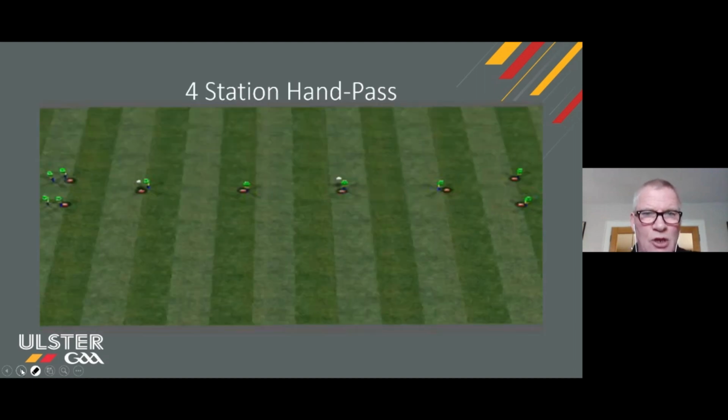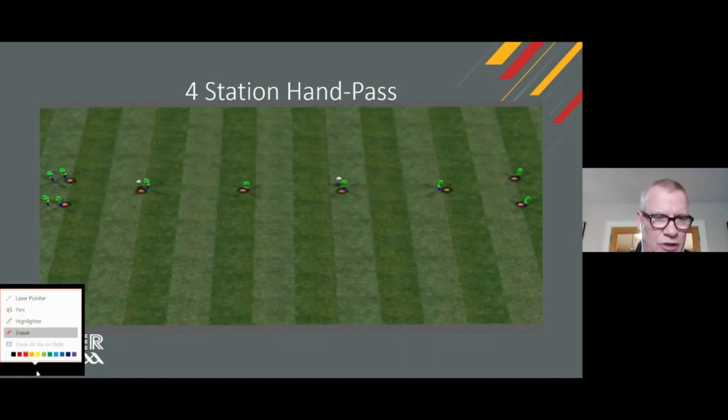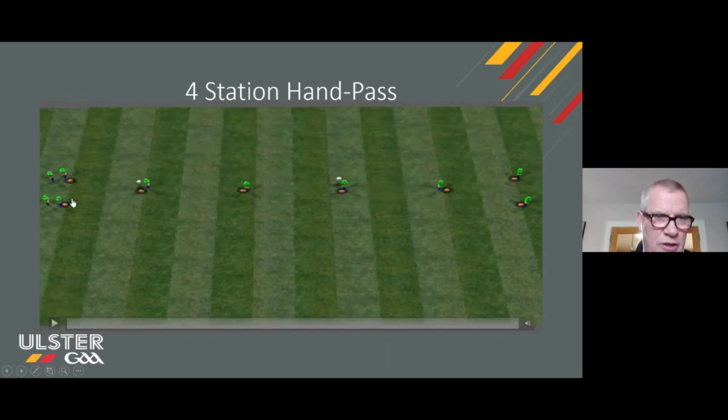3-3, I call that. Moving on to the next one, 4-station hand pass. This is a very good one. Before we start again, I'm just going to sort of explain it, coaches. 5 steps between that cone and that cone. And likewise over this end, 5 steps between that cone and this cone.